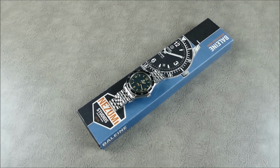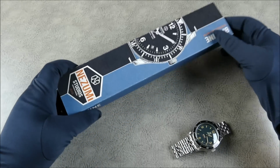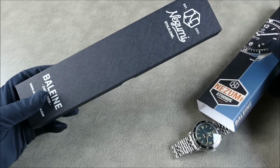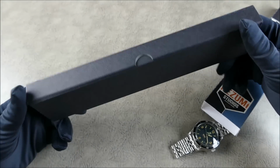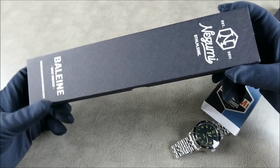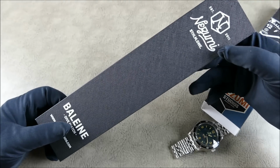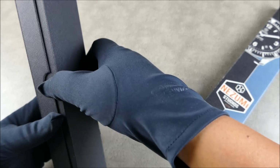And I wanted to get the packaging in here because I thought it was actually pretty cool. The watches come in these really nice slide boxes here, and underneath it just has a really cool aesthetic to it. Feels right for the time, and it's not your average watch box, and it won't take up as much room as your average watch box either, which is really cool.